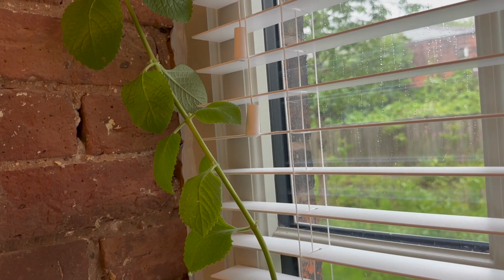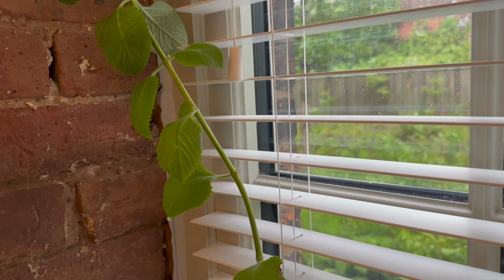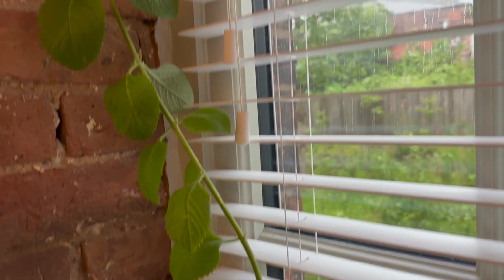So yeah, my mum planted this for me, so she'll be very pleased that I'm using it, and also that I haven't killed it.